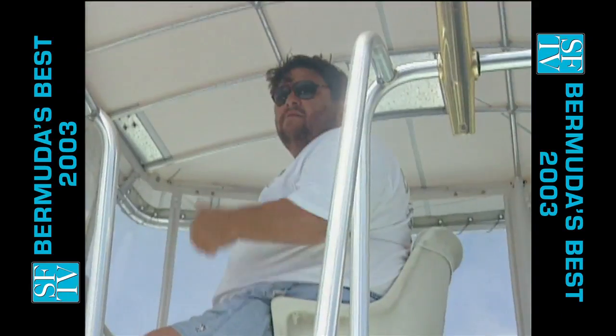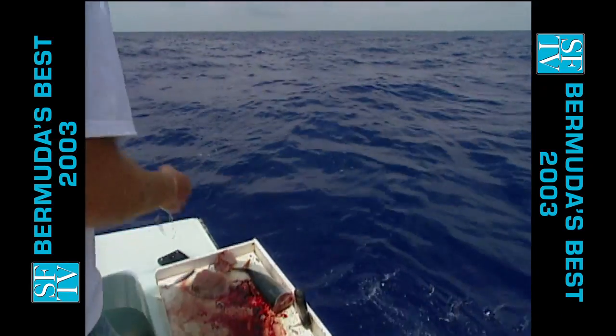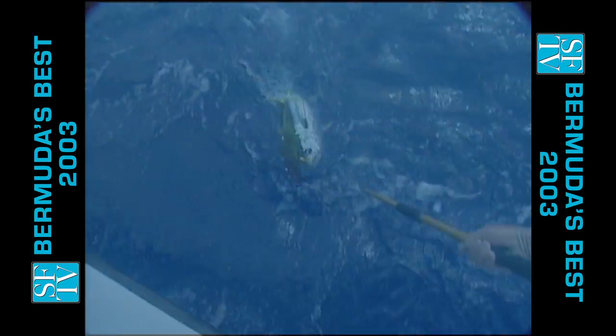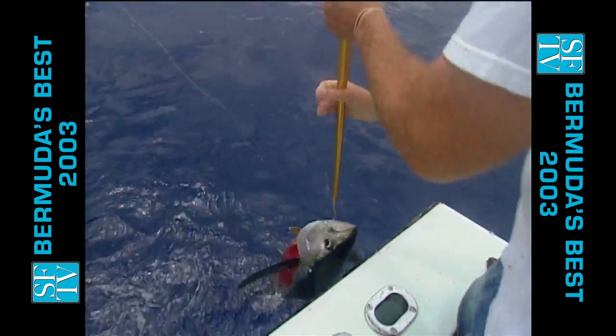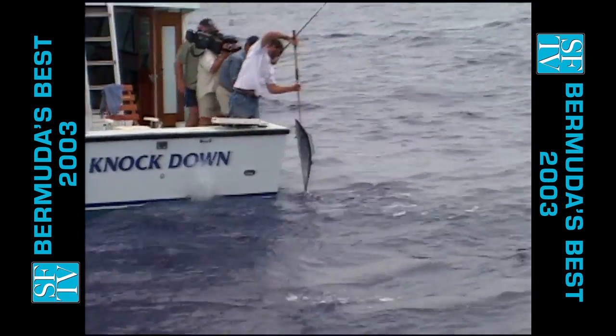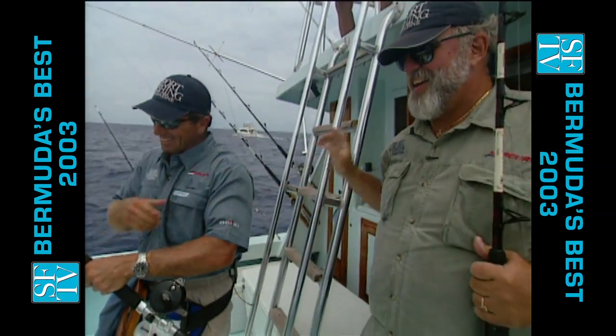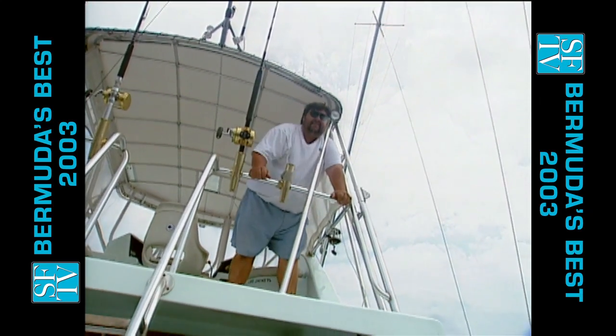The game plan on Steve Rance's Knockdown Charters boat with Captain Jeff Putty Shaw and mate Jim West is pretty much the same. Head to the bank and set up a chum line, and the results are the same. Oh, a beautiful gaff shot. All right. More delicious fish. Coming over. I'm honored. Oh, yeah. That's all right. Thank you. All day long. Man, I love fishing Bermuda's banks.